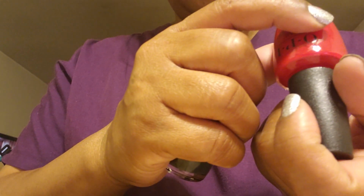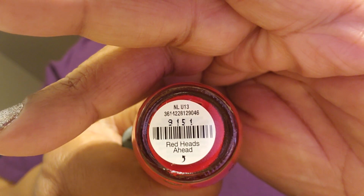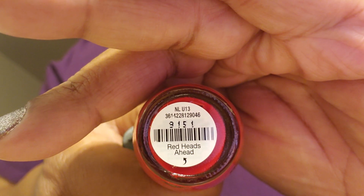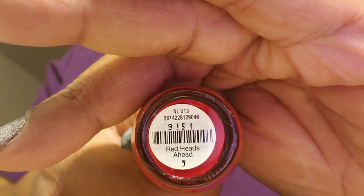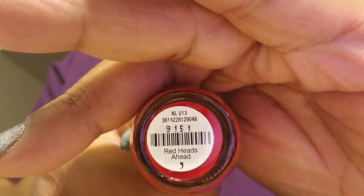And the next one that I have here is Red Heads Ahead. Now, you have heard me say, for someone who claims that they do not like red, I have a ton of red polish, and I have several favorites from those reds. The OPI red, Kennebunkport red, O'Hare and red nails. I do have a lot of favorites, so I need to quit saying I hate red. Because obviously I don't hate it the way that I think I do.